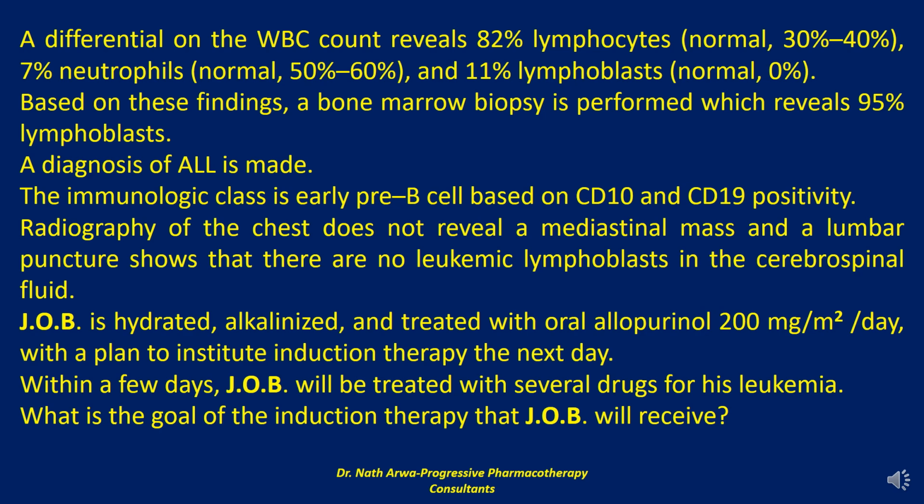Based on these findings, a bone marrow biopsy is performed which reveals 95% lymphoblasts. A diagnosis of acute lymphocytic leukemia, abbreviated as ALL, is made. The immunologic class is early pre-B cell based on CD10 and CD19 positivity. Radiography of the chest does not reveal a mediastinal mass, and a lumbar puncture shows that there are no leukemic lymphoblasts in the cerebrospinal fluid. Job is hydrated, alkalinized, and treated with oral allopurinol 200 mg per meter squared per day, with a plan to institute induction therapy the next day.